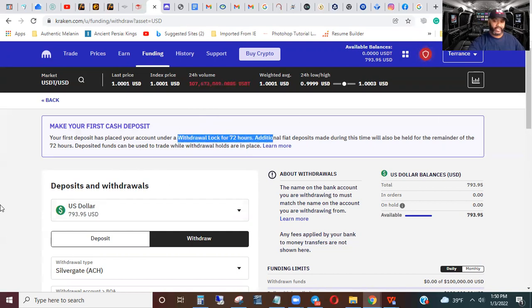Any funds, if I put more, everything is still going to be stuck for the same amount of time. But that's why I say, as soon as you join, just send like $10 to it, so it can hold that 72-hour period to be gone. Once that's gone, then you're free to just send back and forth.